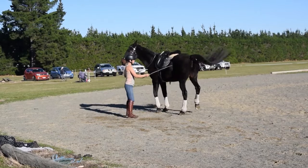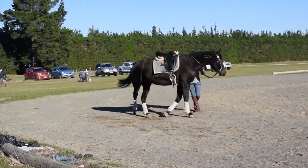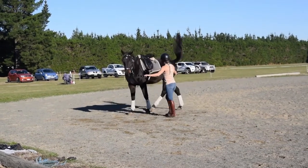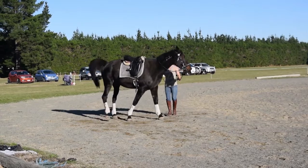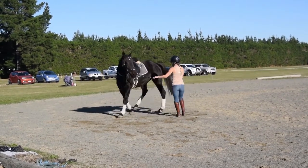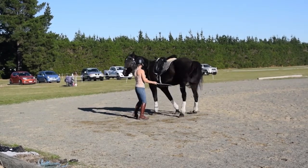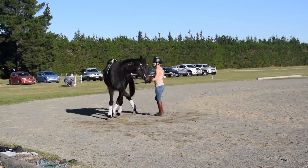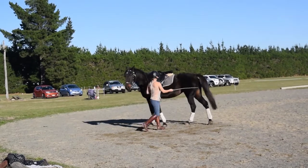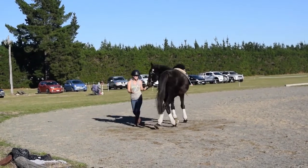Trying to do now, and they won't bend correctly. So what I'm looking for is the inside hind crossing over, nice and evenly moving forward, not dropping the shoulders in. She's not giving me any bend through the neck right now. Just trying to work out what I want from her. But this bending and yielding is really important, because when I hop on, I want to try and do it safely. And when I first hop on, the horse needs to understand the yielding concept to the left or to the right.